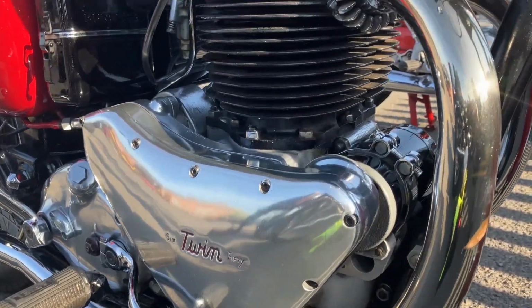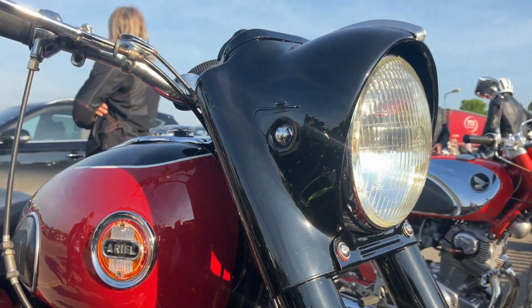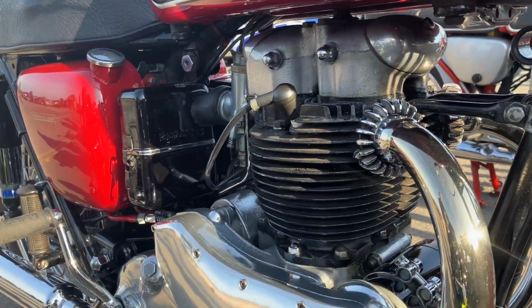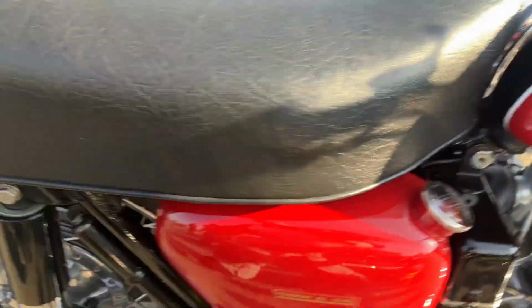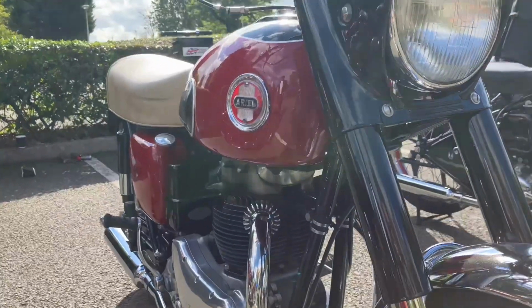Initially the machine was simply called the FH, although this would later be changed to Huntmaster, and the machine's 100 mph performance would see it challenge their own Square 4 for the bragging rights at the top of the Ariel range.